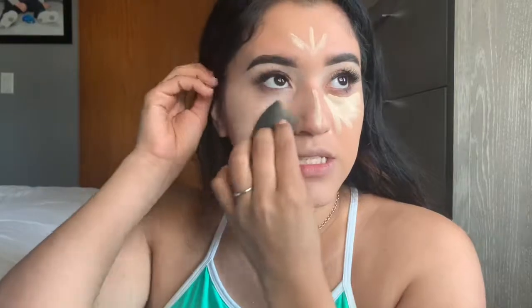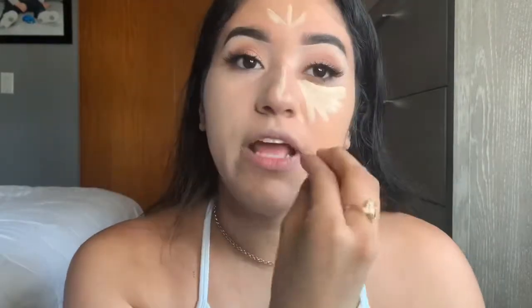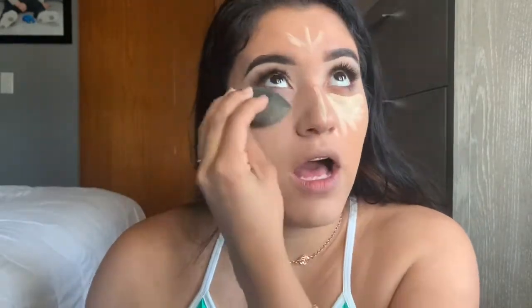Okay, blending it out. Right here, it feels pretty heavy, and I don't like that. But once you blend it out, it feels like you're not even wearing anything, which I love. So I'm loving how this is blending out. I'm loving how this is feeling. So let's just finish it up. It's very interesting because when I first applied it, it felt very thick. But once you blend it out, the feeling just kind of disappears, which is cool. I like it.